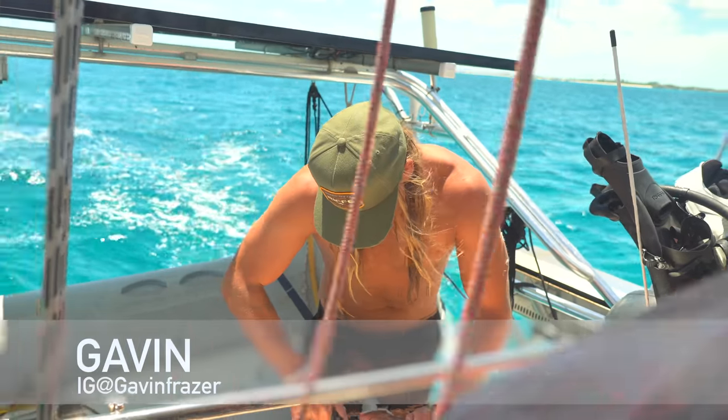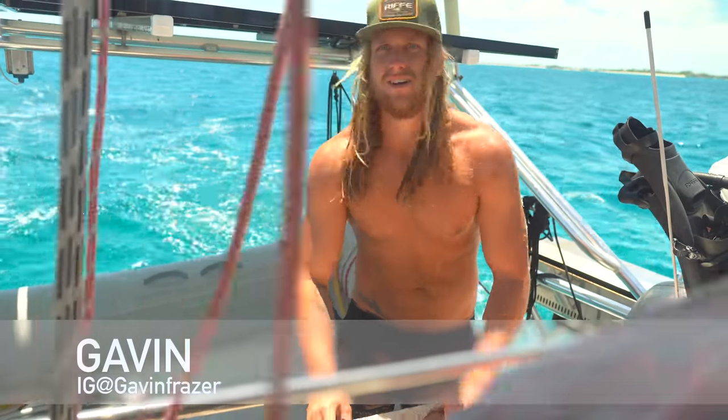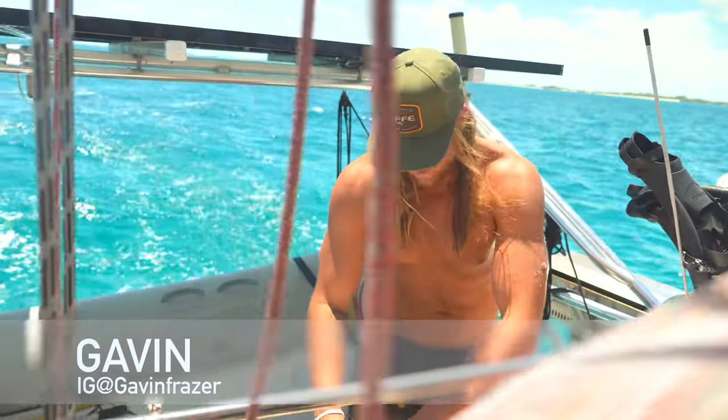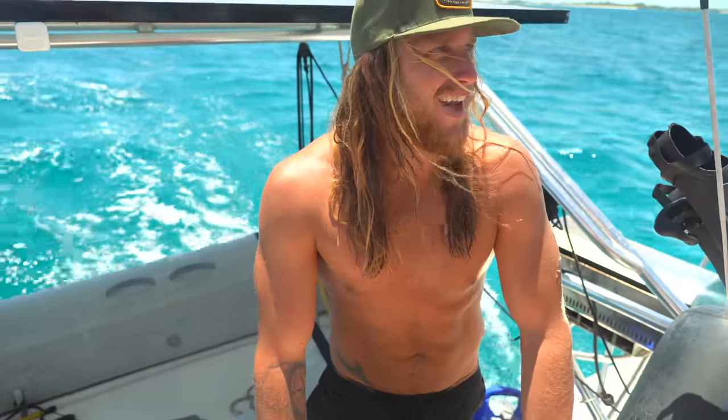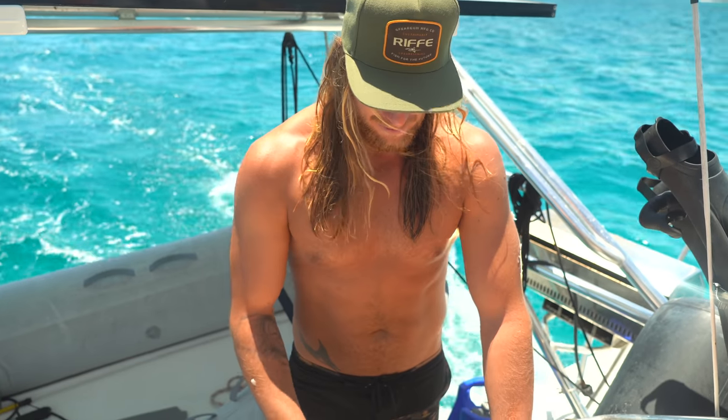Here's Gavin from South Africa. He's filleting the hogfish right now. Okay. I've been brought here to the Bahamas for the first time with my beautiful girlfriend, Alex. And really enjoying my time. First day, first hogfish.